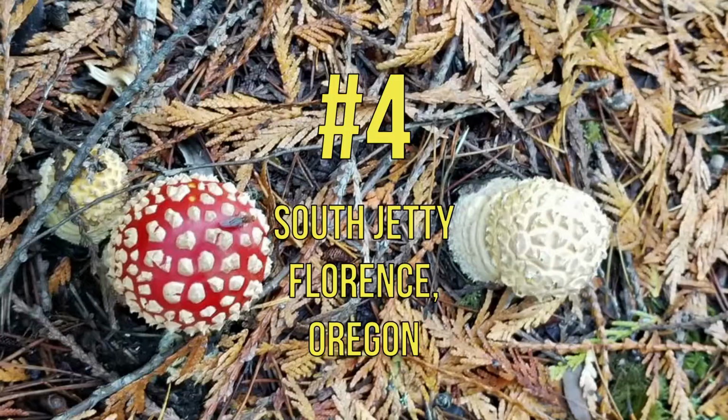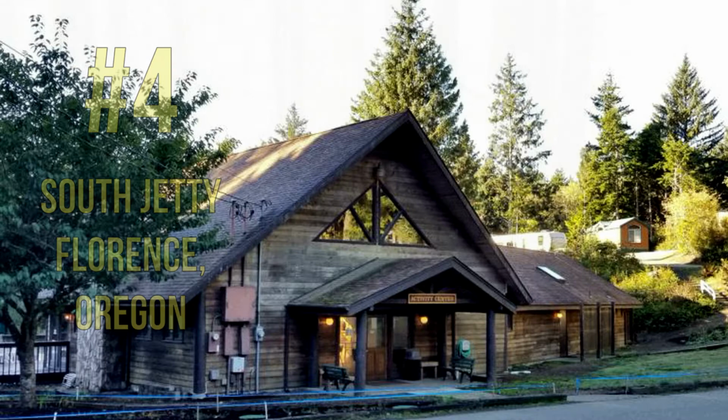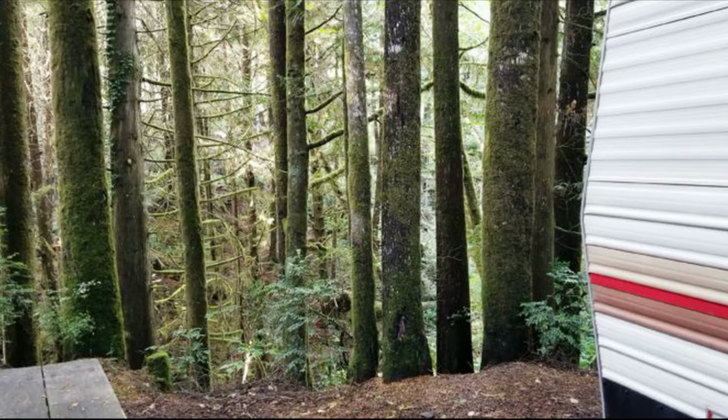You know, it's really hard to omit any of the Thousand Trails in Oregon. They're all spectacular, at least to me. So I'm going to give an honorable mention to both Newport and Bend, Oregon right now. They're both great parks. But at number four, I have to give the nod to South Jetty in Florence, Oregon. Now, South Jetty is a rather small park. They have a couple of clubhouses and a nice pool, but that's not what it's really about. It's about the campsites themselves. Huge sites, huge evergreen trees, beautiful, beautiful forest.